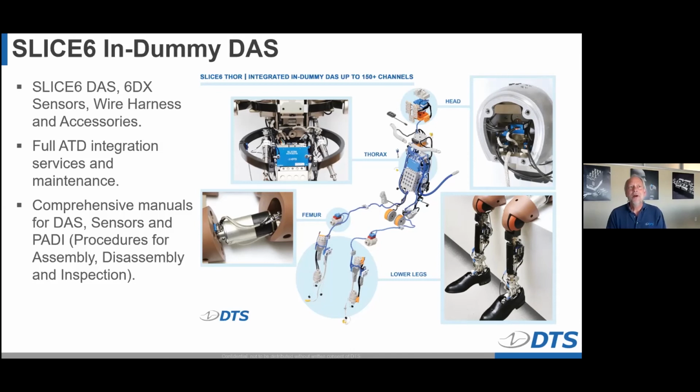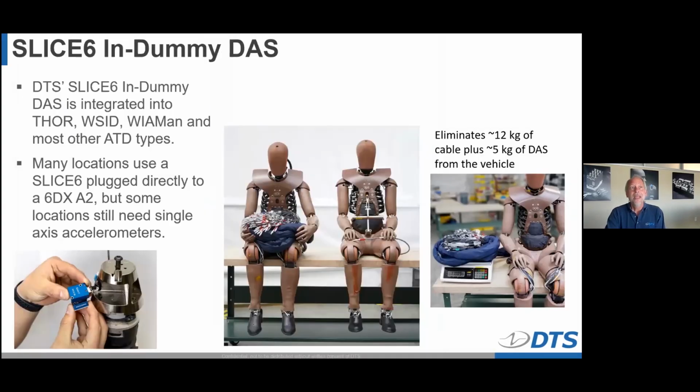Part of that process is we do that full integration service, and then we provide the customer user manuals and a maintenance manual for working on the dummy, so you can take it apart and do your calibrations, et cetera. That's a kind of full service ATD integration that we offer at DTS at this point. And so, as I said, we offer this in pretty much all the ATD types.